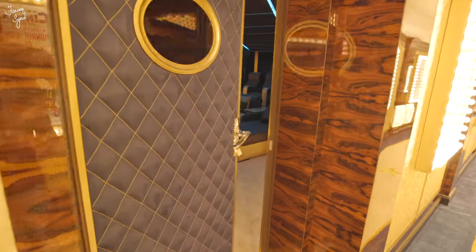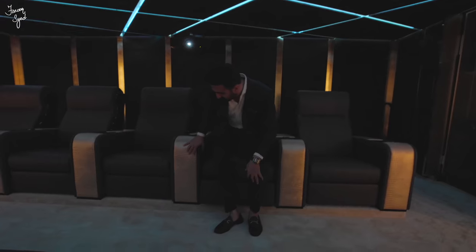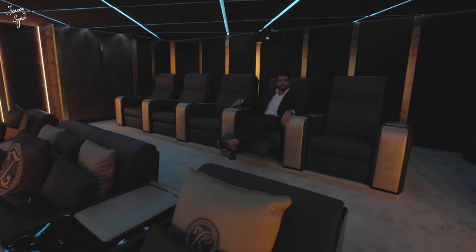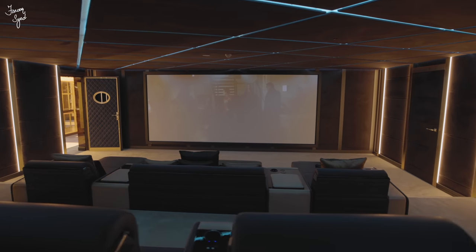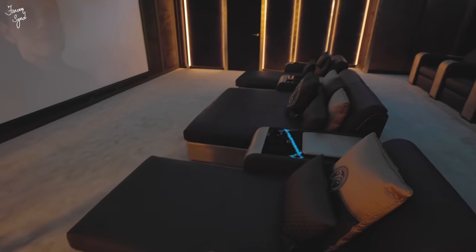Wow. This has to be one of the coolest cinema rooms I've ever seen. Oh, these are nice loungers. Exactly. You can heat or you can cool your drink. Wow. Guys, check this out. Watching a movie like this is an experience in itself. And then you have the bigger loungers down over there. Guys, check this out. This is really, really cool.